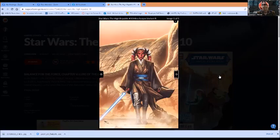And here's the last variant. It's the same image, but virgin. Man, I got a variant, but I didn't get the cool ones for 10. So pretty cool.